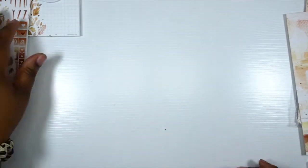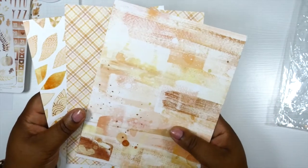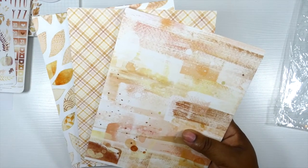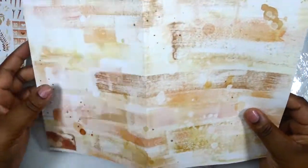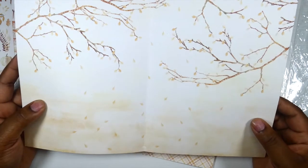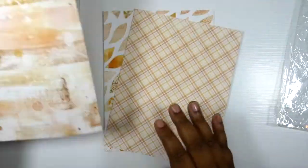Next, let's get into this paper, darling, because I never thought I would become so excited for paper every month. And between this box and my Villa Beautiful, I just don't know what to do with myself. So let's go into this first one. We have these pretty brush strokes, so warm, so inviting. They are double-sided cardstock. And then we have the branches and falling leaves. Y'all, this is so pretty. Look at the scene. So pretty.